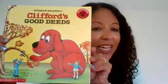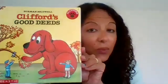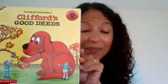Looks like he's helping with the tree branches. Oh, what do you think he was helping with? There was a cat stuck. So, Clifford's Good Deeds is by Norman Bridwell. He is the author. He wrote the words. And he's also the illustrator. He did the pictures too.